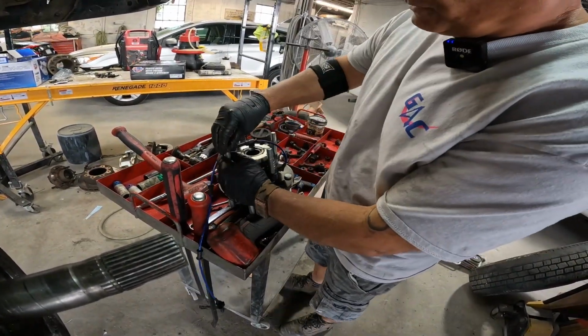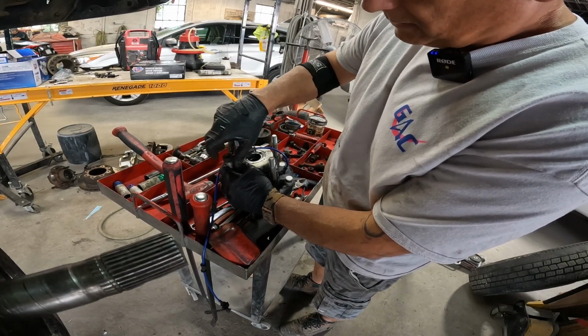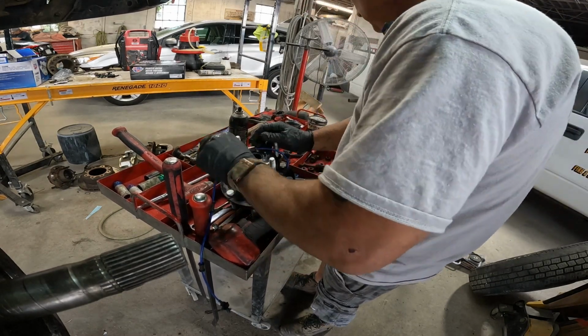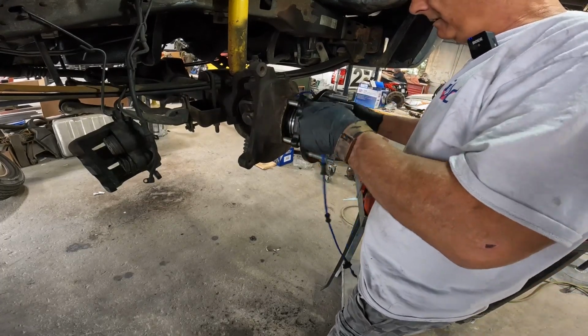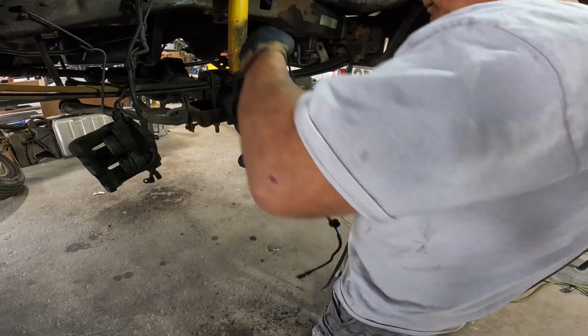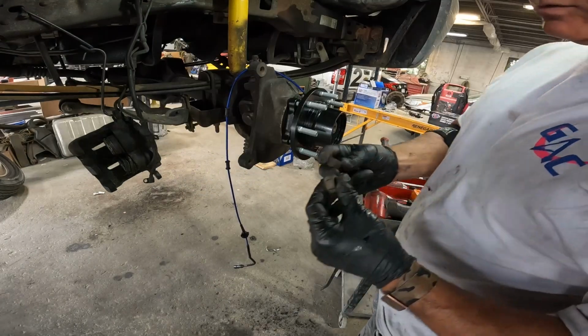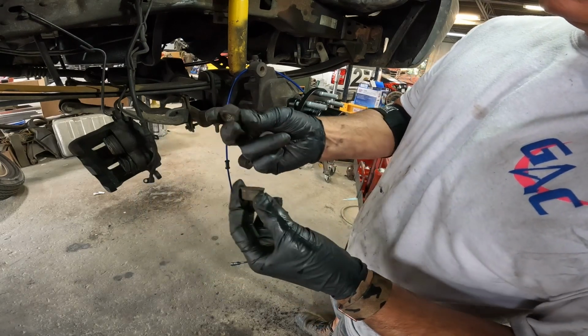So if you ever get to a point like that and things just aren't fitting correctly, take a second, pull it apart, and check it, because they should be fitting correctly. Make sure your speed sensor goes to the top. I think I was grabbing the wrong bolts. The bolts that go on the wheel bearing are these, not these.